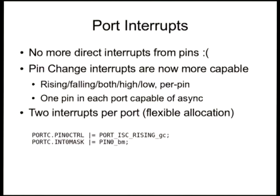Port interrupts. On the Megas, there's a direct hardware interrupt. Usually, if you're using a Mega for anything interesting, you lose almost all of those direct interrupts to other peripherals, but there's usually at least one that's free. Those direct interrupts have all gone away, and instead, what was called a pin change interrupt on the Mega is now simply referred to as a port interrupt. Now, the pin change interrupts on a Mega are annoying. They simply fire an interrupt any time a pin changes state. They don't tell you how it changed state. They just go, oh, it changed state, and you can work this out for yourself. That's a bit of a pain.